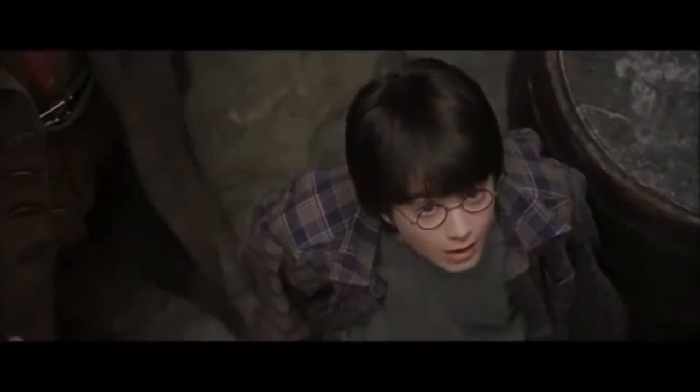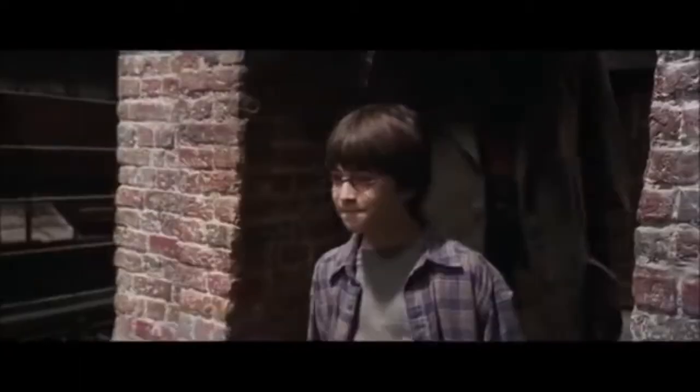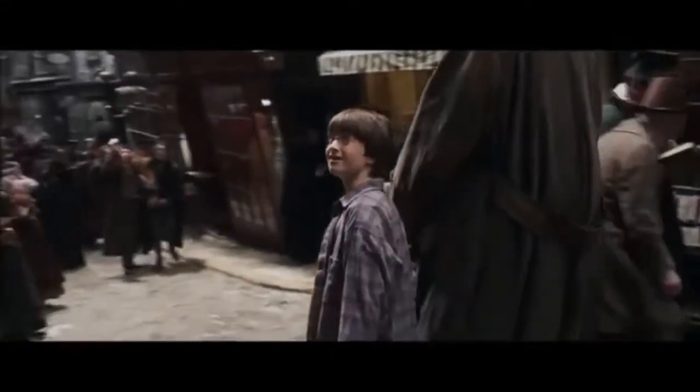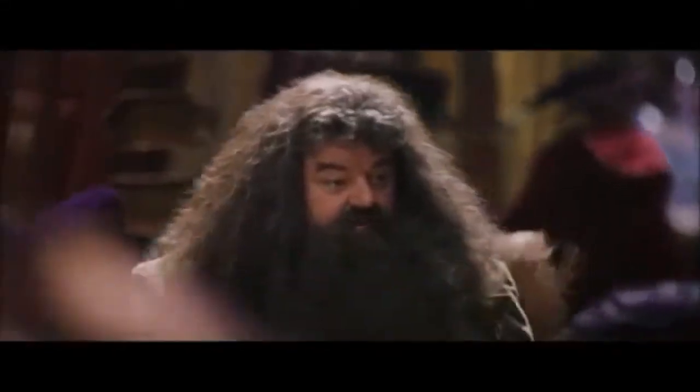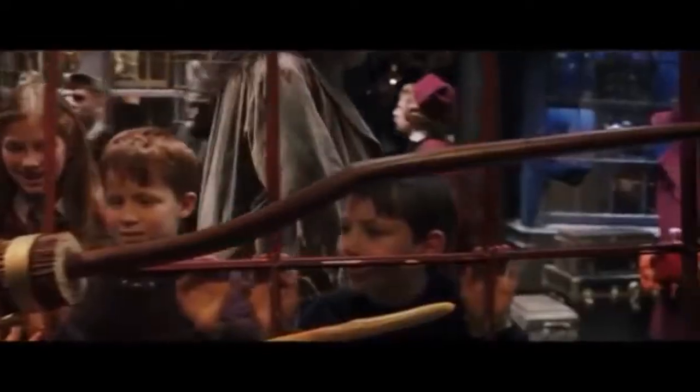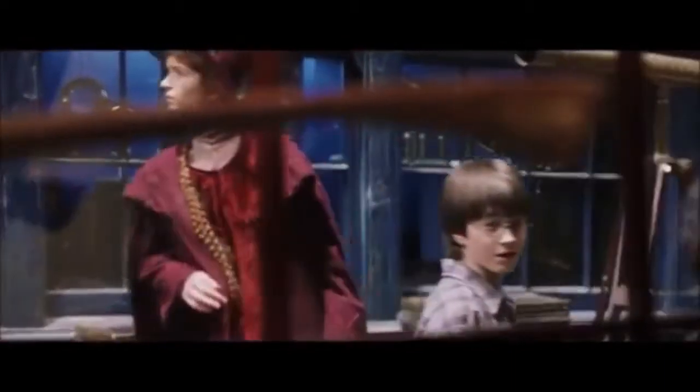Number 1. There's a scene from Harry Potter and the Sorcerer's Stone, which is, of course, the first movie, where Hagrid taps a brick to open a door to Diagon Alley. You get to witness the young Harry Potter see something magical that he has never seen before. It truly is a great scene to witness, mainly because of the look on his face. He looks so shocked and amazed, and that is what truly sets the scene apart from any other.